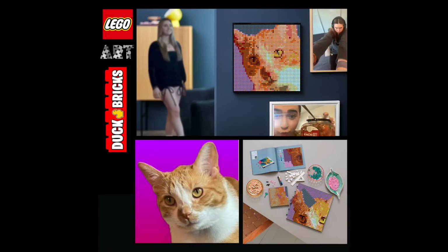On the back of the box, you can see this very nice lifestyle photo, a very classy environment filled with only the best photos of yourself that you would hang up. But of course, you have the original photo of Percy there as well, plus the in-progress image of the mosaic actually being built, including the Duckbricks logo on the side, because if I'm giving someone a gift, they may as well advertise for my brand as well. Remember kids, nothing in life is free.